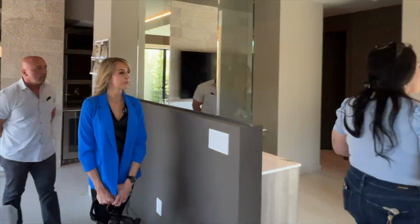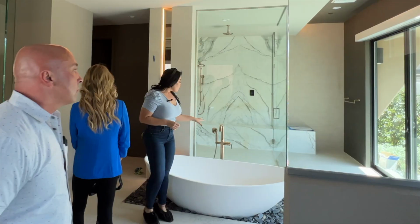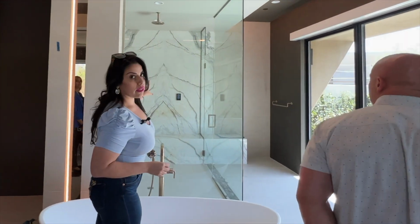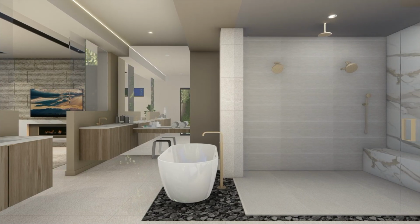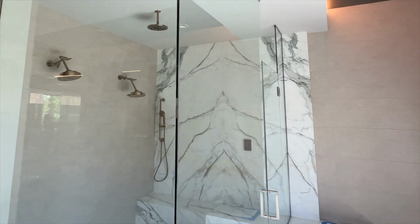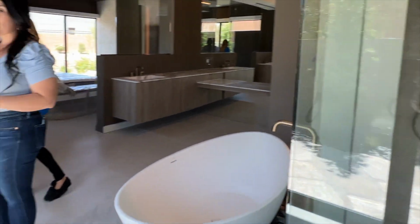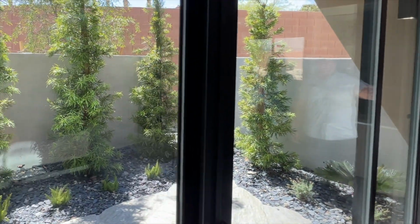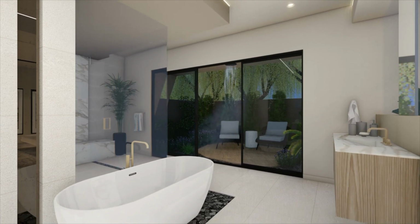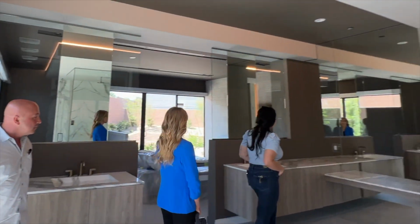Then if you go this way over here, again, lots of special stuff going on. Freestanding bathtub, walk-in shower with multiple shower heads. It's like a human car wash shower. And then we have our outdoor shower. Oh, I was looking for it. It's right there. Yep. That's awesome. And I love that they did this just with the greenery and everything as well. Babe, nice little yoga space for you.